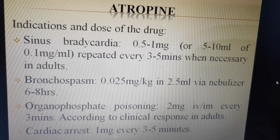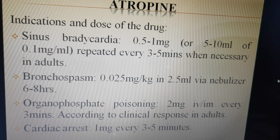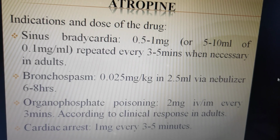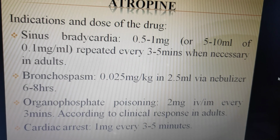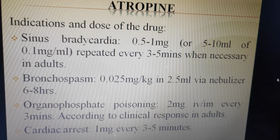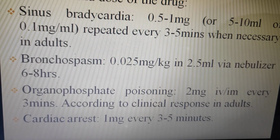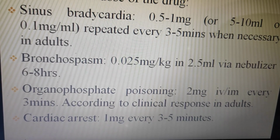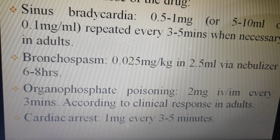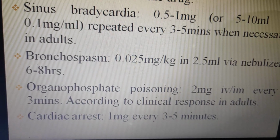Indication and dose of the drug: sinus bradycardia, dose is 0.5 to 1 mg, repeated every 3 to 5 minutes when necessary in adults. Bronchospasm, dose is 0.025 mg per kg in 2.5 ml by nebulizer, every 6 to 8 hours. Next is organophosphate poisoning: 2 mg IV or IM every 3 minutes, and according to clinical response in adults. And next is cardiac arrest. Dose is 1 mg every 3 to 5 minutes.